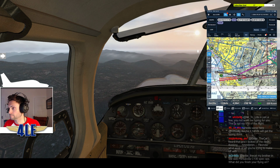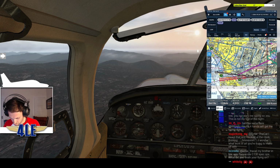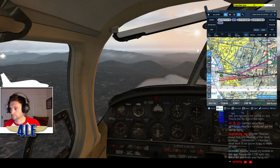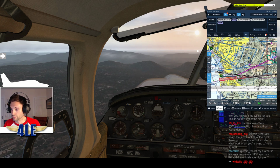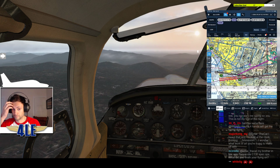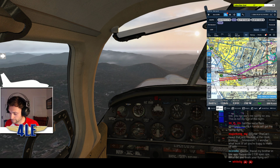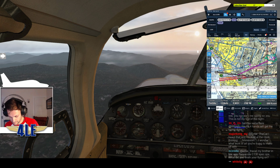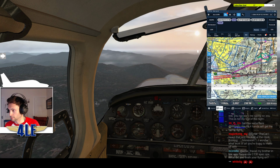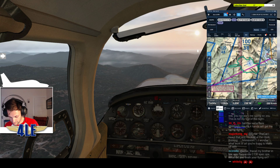SoCal approach, November 258 Delta Lima, level 4000. November 8 Delta Lima, circle approach, Burbank, altimeter 3011. So we got a 4 knot tailwind. Oh, for Foxtrot Golf, we've got Echo at Brown. Look at our fun little glide path. Thing is Tweak City right now.